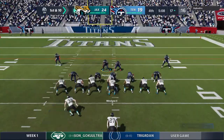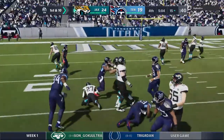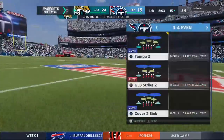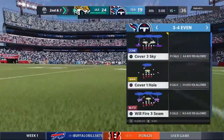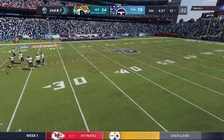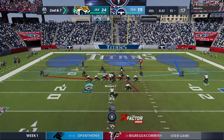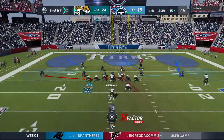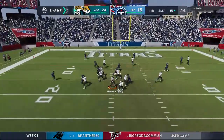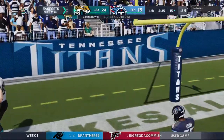So from the 17 now, here's a 1st and 10. This is Fournette. And he'll take it from the 18 to the 15, a gain of 3. If nothing else, they've already taken a couple minutes off the clock here already as they come up 2nd down. He'll drop to throw. To the end zone, but it's incomplete.